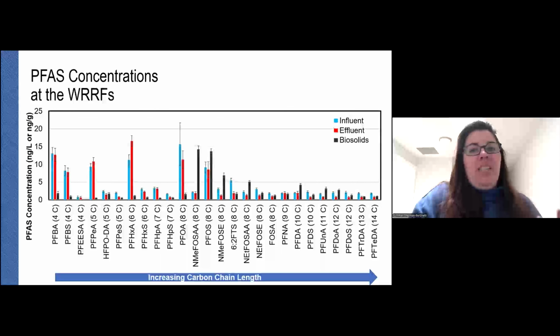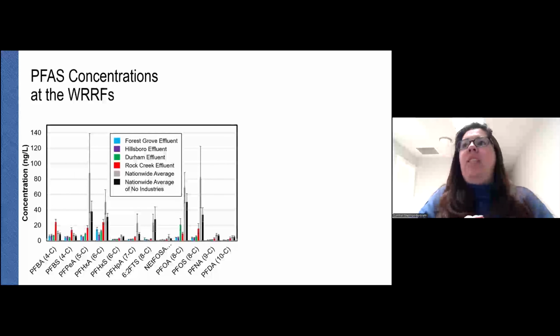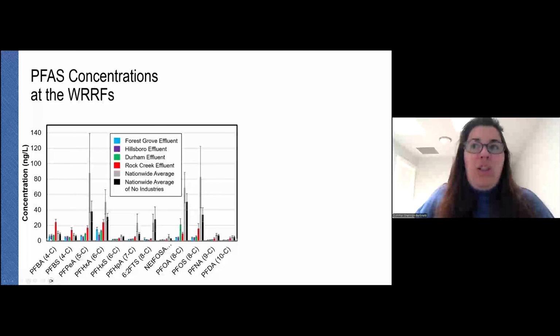And so we wanted to put this into context. We know what is in our wastewater, but how are we doing compared to the national average? Each color here is one of our 4 treatment plants, while both the gray and black are the concentrations of the nationwide average with and without industrial impact. In general, for almost all these PFAS, except for PFBA at a couple of the shorter chains at one facility, we are below the national average for these compounds.